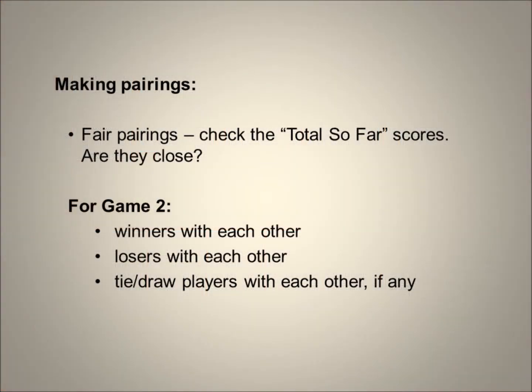To match players with their next opponent for Game 2, the goal is to pair players with the same score whenever possible. That is, winners with winners and losers with losers. Players who won the first game will be paired with another player who won the first game. Players who lost their first game will be paired with others who lost the first game. Players who tied will be paired with another player with the same score.